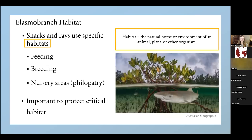There are also mangrove habitats, which can be really important to lemon sharks and other juvenile shark species because they have these intertwining branches under the water that allow them to find protection from the larger shark species or other species that might want to feed on them when they're most vulnerable. And there's also, again, more prey available in these mangroves.